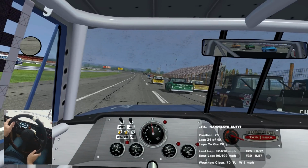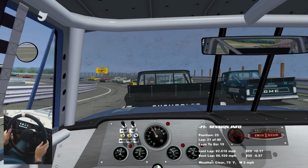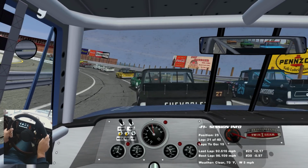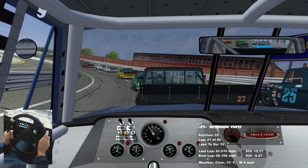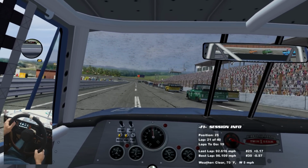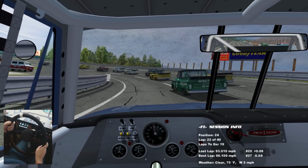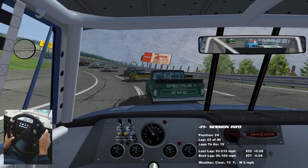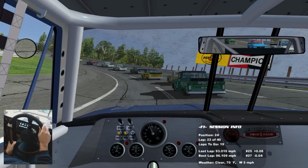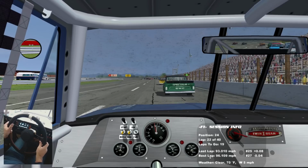Try to take these guys on the low side, dipping down as the track will rise here up the backstretch, right on the tailgate, the 27. Give them just a little bit of a nudge. You got to be careful. One of the things you can do in this mod is break your windshield to get in a fender bender or something. I guess thinking that it maybe is glass in there. It's quite easy to smash, as I think the one truck in front of me here actually has a smashed rear windscreen.